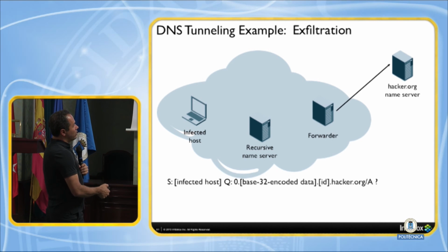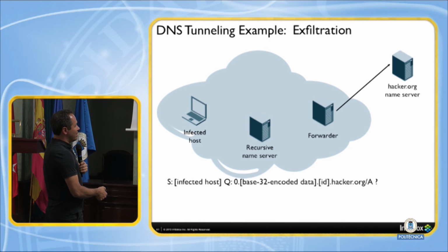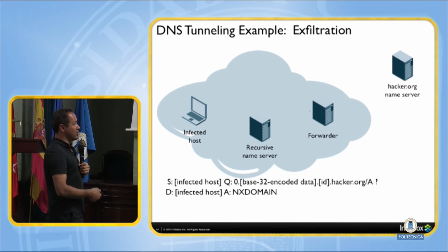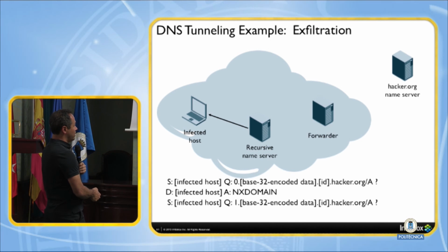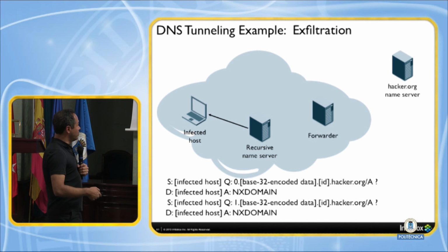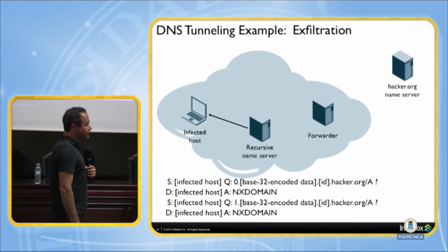And that gets forwarded up to the hacker.org name server. He unpacks that and he says, oh, okay, this is 0.some base 32 encoded data some unique ID. So I've got the first part, and then he sends back a response, NXDOMAIN, there is no such thing, which you interpret as just an acknowledgement that he's received it. And then you go on and you send the next piece, right? The next 63 bytes. And you just cycle through that until ultimately you've got all of the stuff exfiltrated.